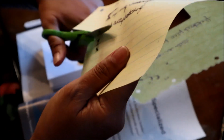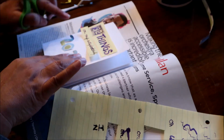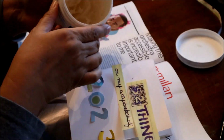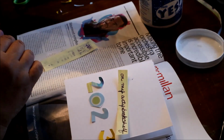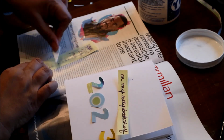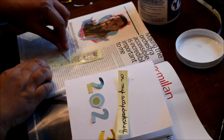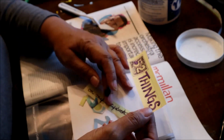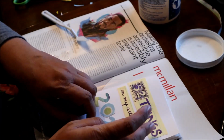I cut out a few other words, just making sure that those fit on my page. And I think that I forgot about the "in" again. So we'll see what happens with that. I'm going to use this Yes paste, which is kind of like glue stick in a tub, and it's really sticky. The way that I use it is I use a palette knife and I butter it onto the back of my paper, and then I stick that into the book, and it's super sticky. It's really fun to use, but not cheap to buy, so I use it quite sparingly, but it actually does seem to stick a lot better than a glue stick. I haven't had any Yes paste glued things come up.